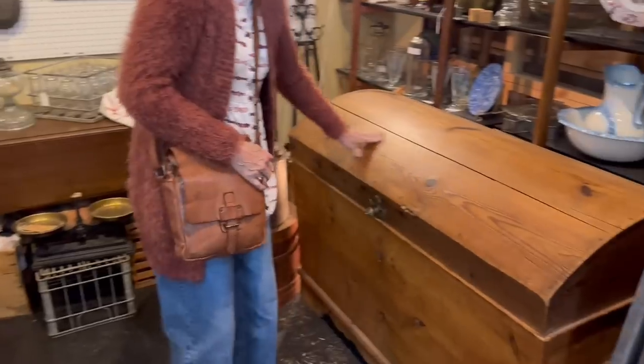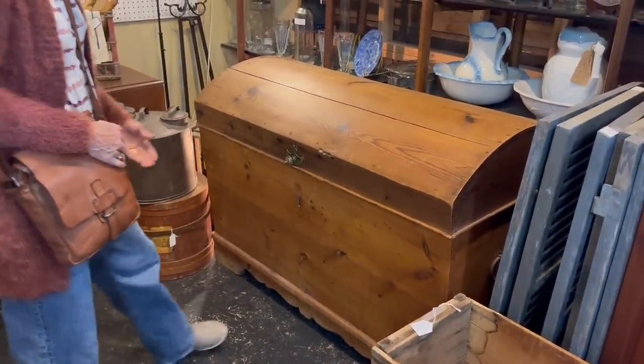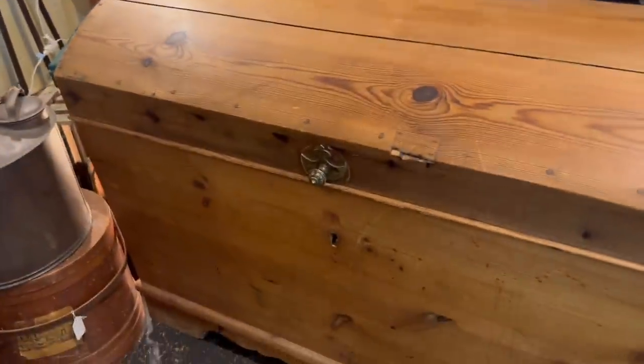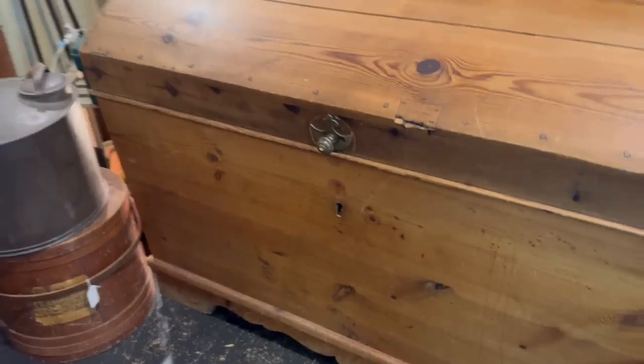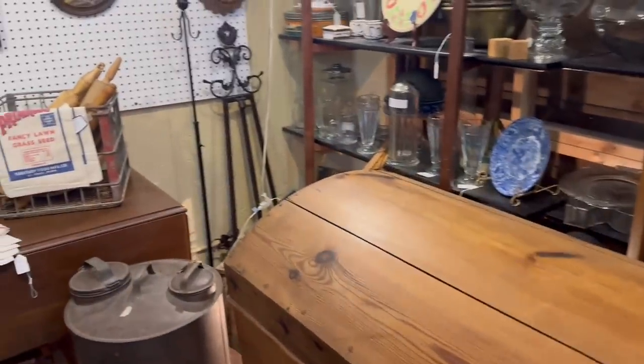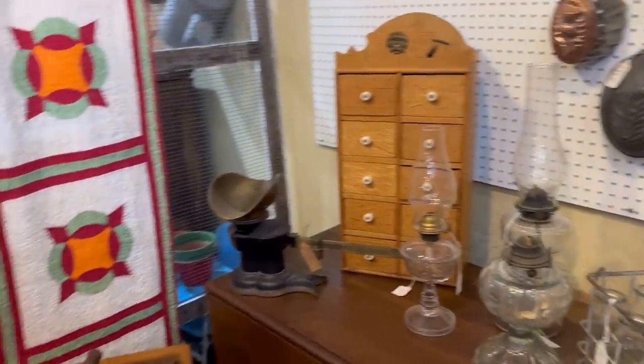Oh my goodness. Wow. What a gorgeous piece. My goodness, that's pretty. Look at it. Isn't that gorgeous? Isn't that pretty? It's big, too. It's really big. That's all I need to do is go home with a piece, and then a big piece like that in the house? Fit a piece of paper in my house.